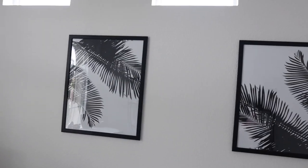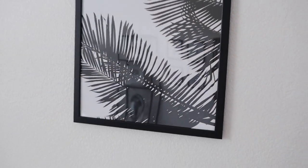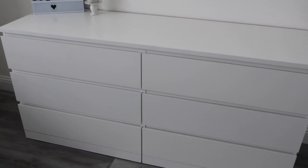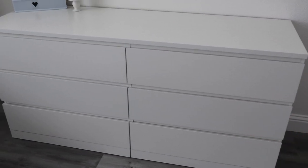I got those two frames at IKEA, and they're about $3 a frame, and then the actual frame itself was about $6 at IKEA. And then I put all of my makeup in these drawers here. I decluttered all of my makeup, so everything that I have here is stuff that I do plan on hopefully using.